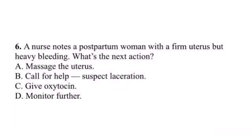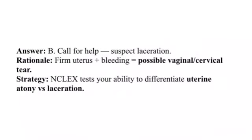6. A nurse notes a postpartum woman with a firm uterus but heavy bleeding. What's the next action? A. Massage the uterus. B. Call for help, suspect laceration. C. Give oxytocin. D. Monitor further. Answer: B. Call for help, suspect laceration.